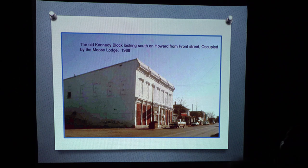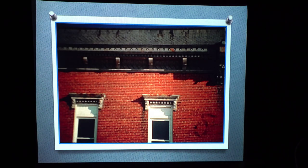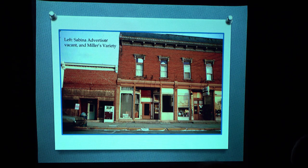This was the Kennedy block. Miller's 5 and 10. Miller's. There you go. And when I was growing up, that was Johnson's Dry Cleaners. Yes, on the right side. Miller's was on the left.